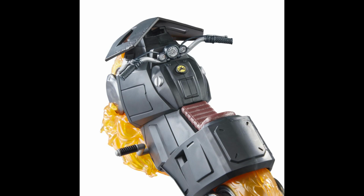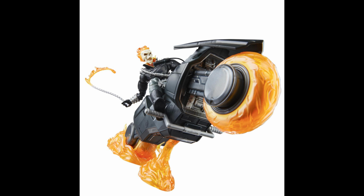The bike is just insanely detailed throughout. You got a lot of nice line work. Nice, beautiful, sharp angles from the seats to the handlebars for steering. I love the flame patterns on the background of the gauge. That's just awesome. The wheels are nice and translucent. They got a nice flaming sculpt throughout.